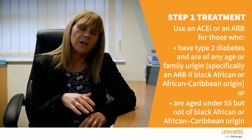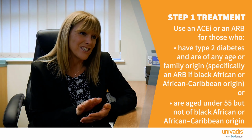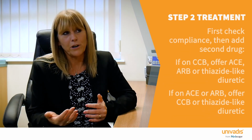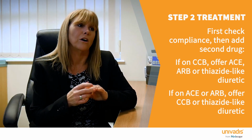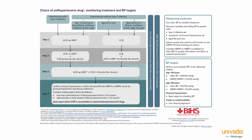So step 2. First thing is to check that they're taking the medication, check for adherence, that they're not getting any side effects, that they're taking it correctly. But if that's the case and the blood pressure remains above target, then you go on to step 2, which is adding another drug. So for those people that were on a calcium channel blocker, you can now offer them the choice of their second drug, and that could be an ACE inhibitor, an ARB, or a thiazide-like diuretic such as indapamide.